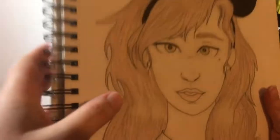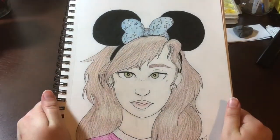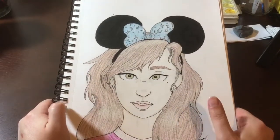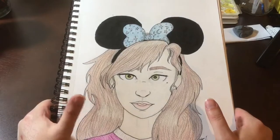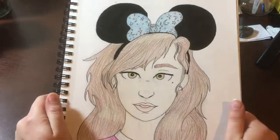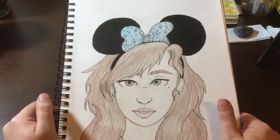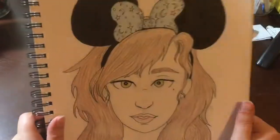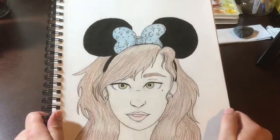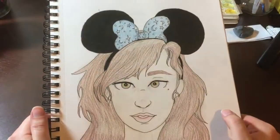And then this has been my picture for Newgrounds for the longest time. I think this might have been one of the first pictures I posted on Newgrounds. I really like this one. This is just a little sketch of me in my Minnie Mouse ears because I love them to death. And they're so shiny and blue and glittery. But yeah, I had lots of fun doing that one.